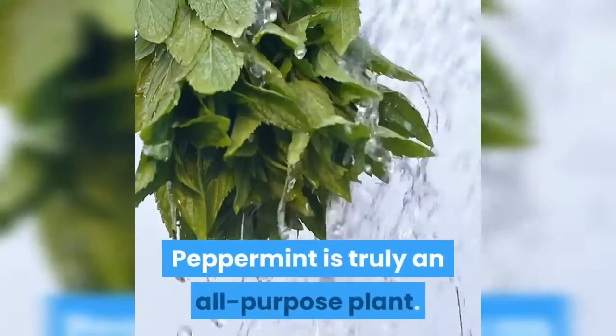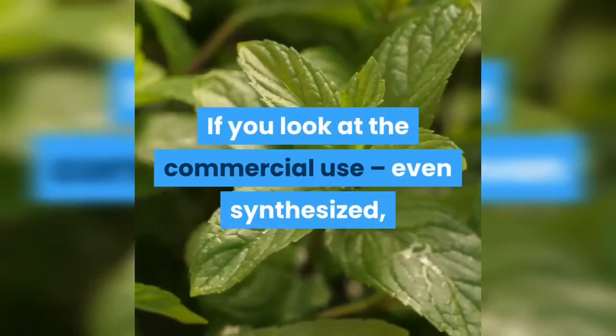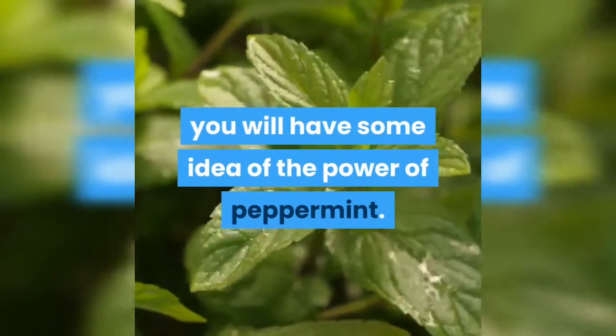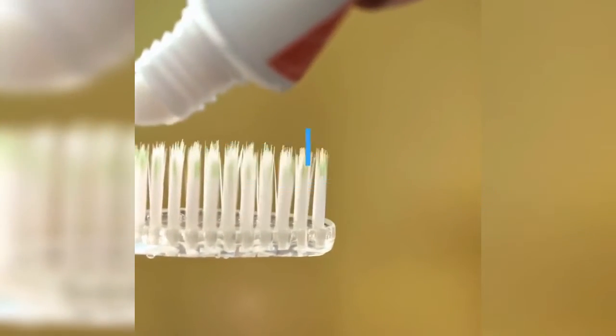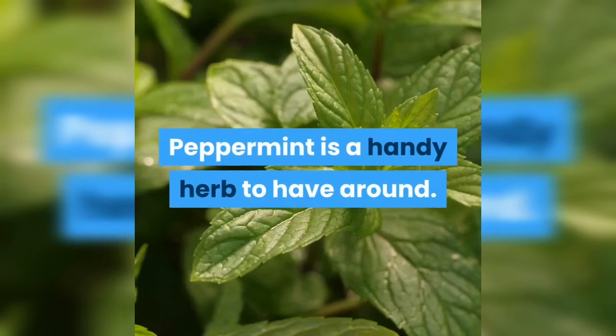Peppermint is truly an all-purpose plant. If you look at the commercial use, even synthesized, you will have some idea of the power of peppermint. You find it as a flavor for gum and other candies. It is used in mouthwashes, toothpastes and other oral hygiene products. Peppermint is a handy herb to have around.